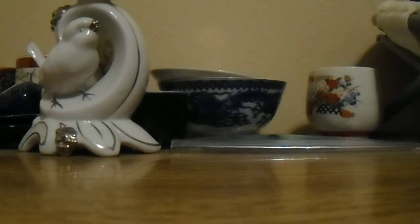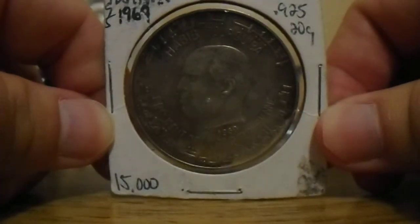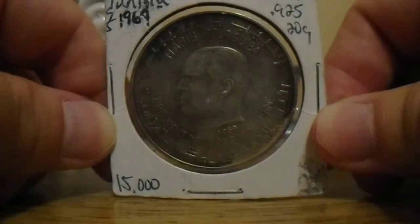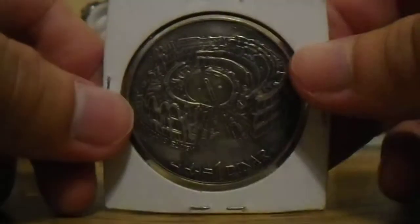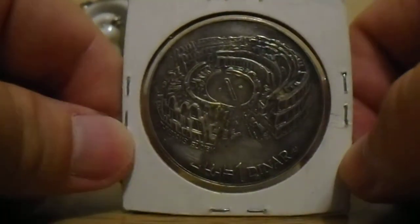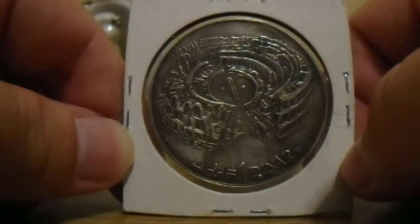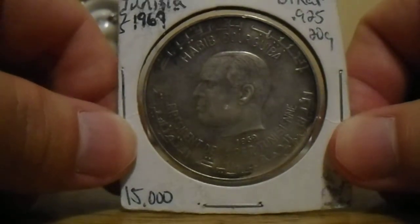But for now, I'm actually going to start with the two coins I traded for. First coin being this coin from Tunisia. It's a 1 dinar from 1969, and this coin is 925 fine silver. I forgot what this is commemorating, but yeah, some Colosseum. Be a very nice coin. It's actually 40 millimeters in diameter. It's actually pretty big.